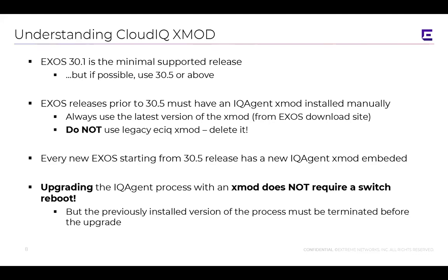Why? Because 30.5 and above have the Cloud Connector XMOD, which is kind of the code already installed, bundled in the image. If you have 30.1, for example, you have to add the XMOD to the switch. The nice thing about the XMOD is that it does not require a reboot. If you would like to just upgrade the XMOD, you can do it without a reboot.